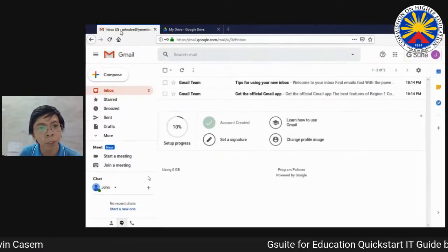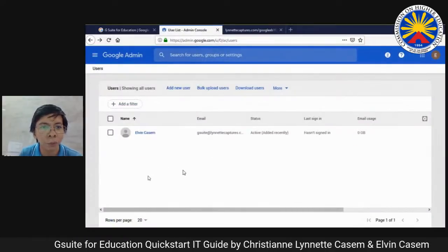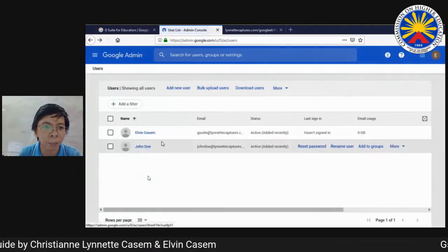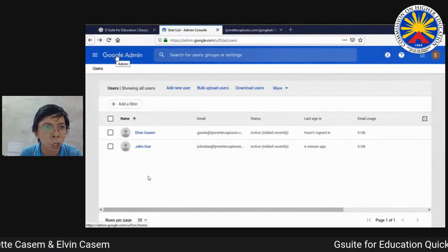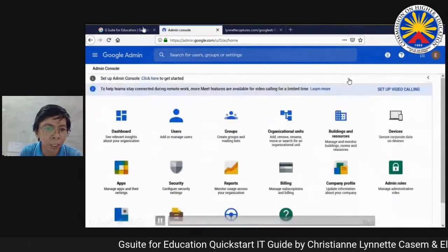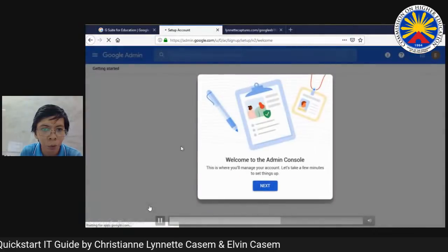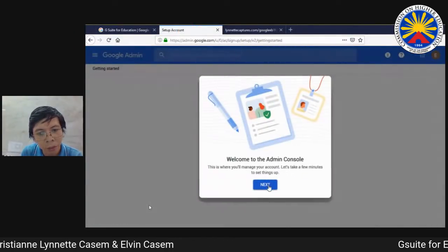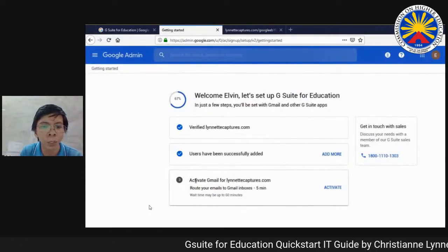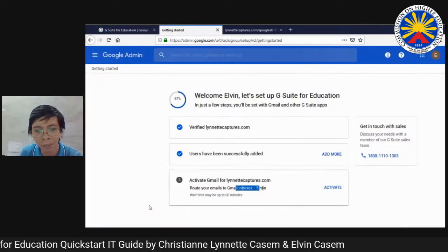Okay, so, what's next? So, right now, active yung user, pero hindi pa yan nakaka-receive ng email. Okay. So, ano ba yung next na gagawin? So, kasi possible na gumagamit kayo ng existing email. Actually, you can migrate your old email dito sa G Suite. So, kung ilang gig yan, pwede nyo i-migrate dito lahat.